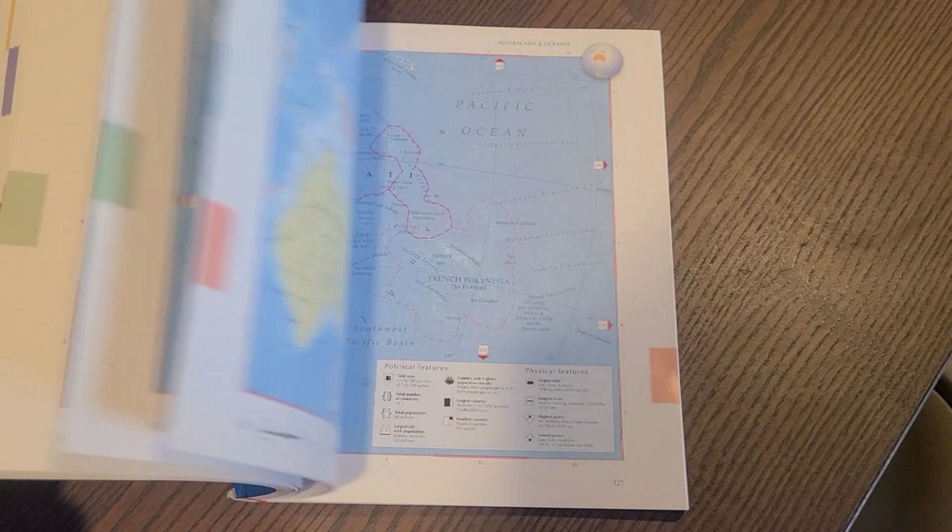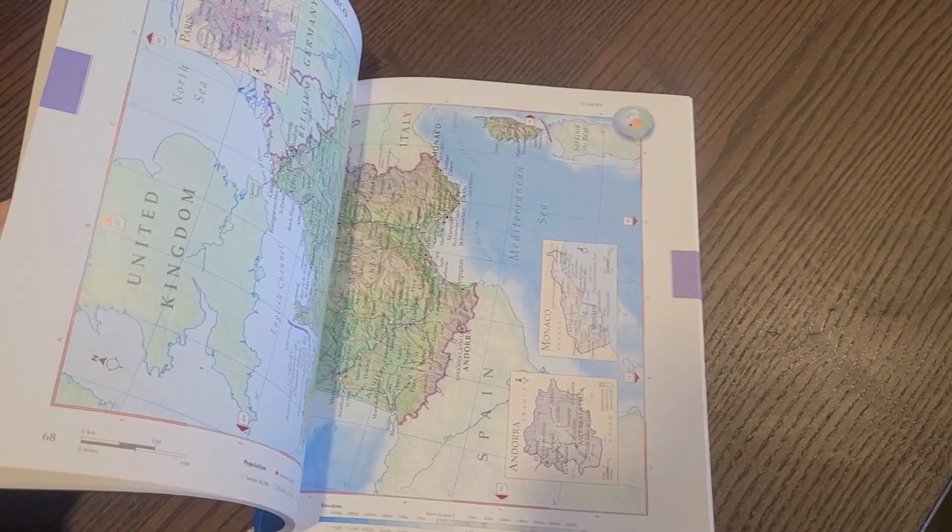Now, we have maps all around our house, but as far as geography goes, we also have this compact world atlas that we got from our first year. It's just a book form of different maps. It's very clean, very concise. And so if my son wanted to bring this to his bed and just study different maps for fun, it's a really great resource.